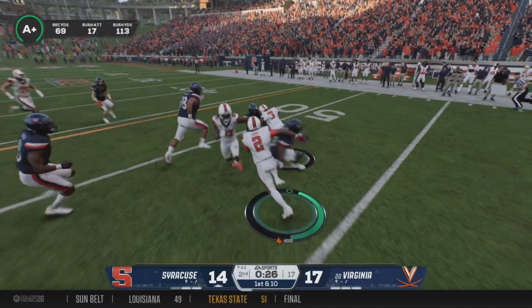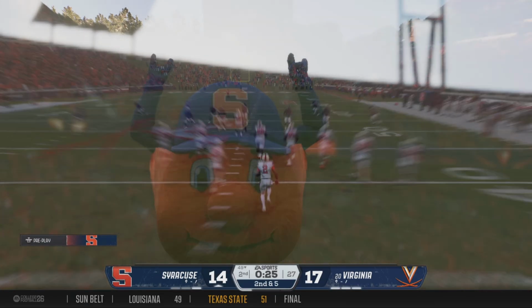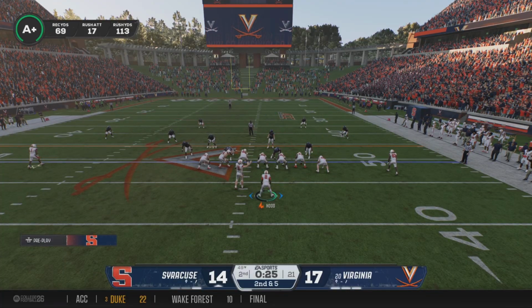It's 1st and 10. They pick up half of it. It'll be 2nd and 5. We got a timeout here late in the 1st half, and they'll try to get more points on the board before the break. Halfway there on 1st down, it's 2nd and 5.